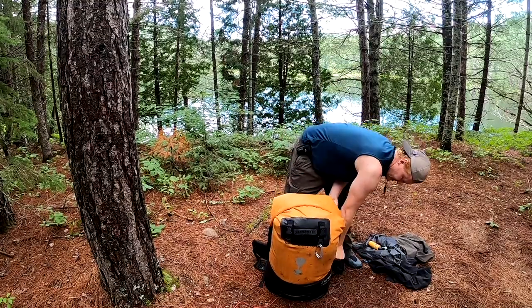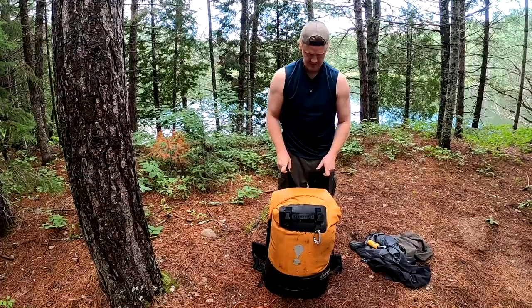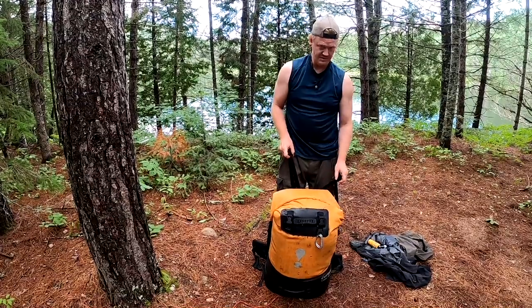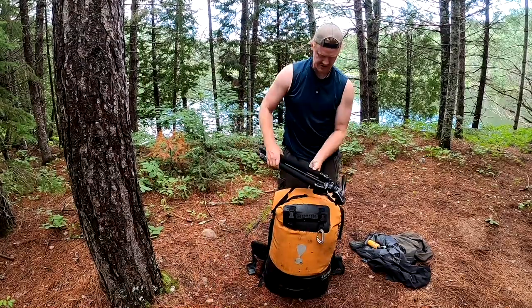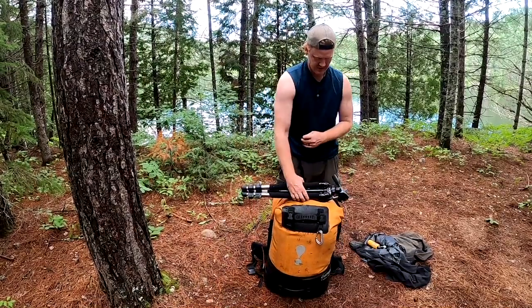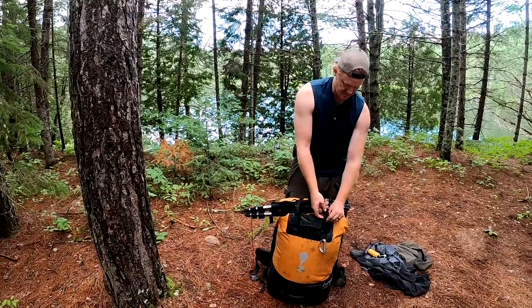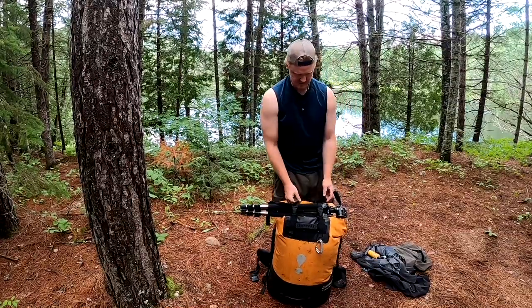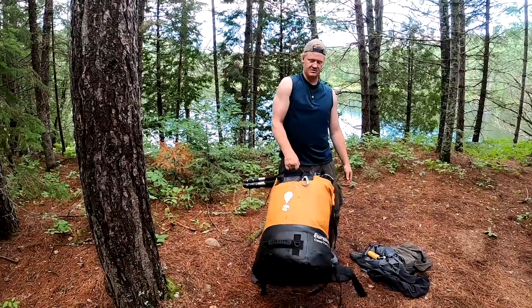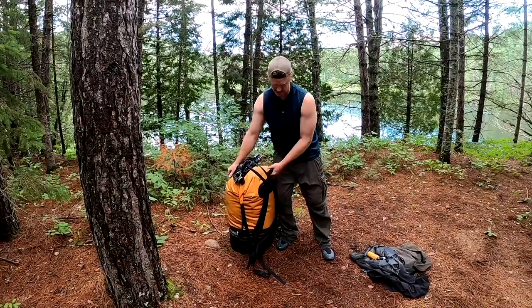And then same on this side. And then you have two more that come over the top. And we often strap extra stuff to it just for ease of portaging, like my tripod here. And yeah, that clips like that. And that's how everything's waterproofed. And of course it's a good backpack too.